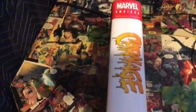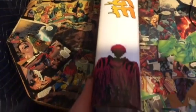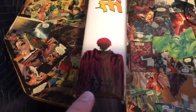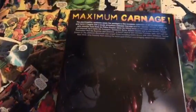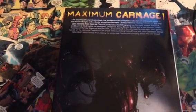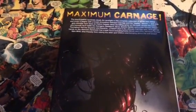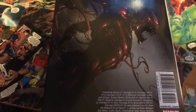Then you have the spine here, which I absolutely love. I've always said I love the Marvel character designs on the bottom, but that one takes the cake. That one's really, really awesome. Now, it does say Maximum Carnage on the back, but don't be fooled. Maximum Carnage is not in this collection. I'll get into that in a little bit. But more Clayton Crane art on the back.